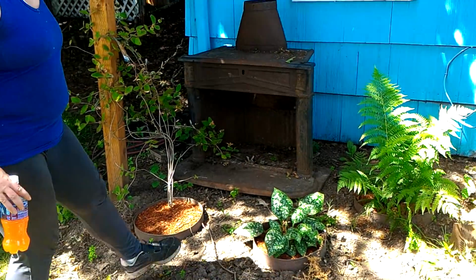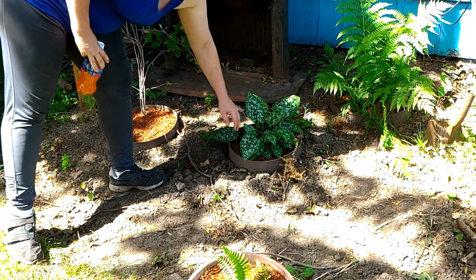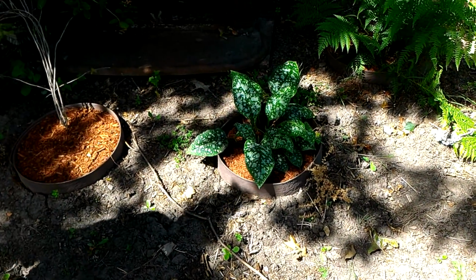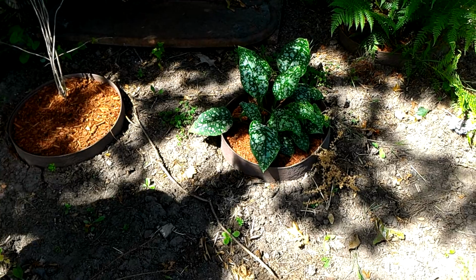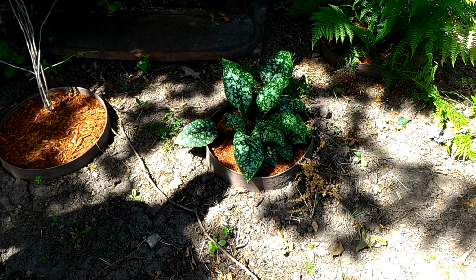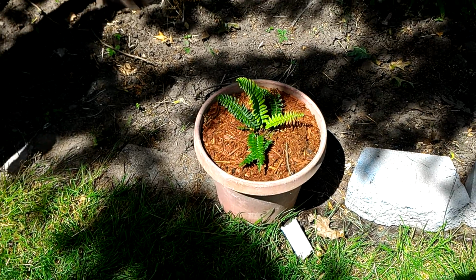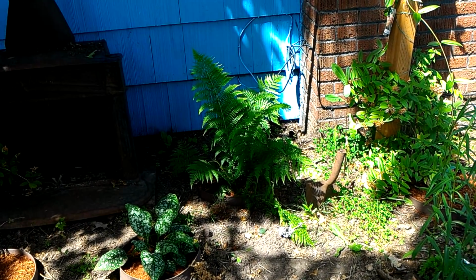I want more of these. This lungwort. Fantastic. Oh, they look really nice too. I love the bark you put around them. Yeah, the bark is great. Expensive though. And the ostrich fern came back nicely.